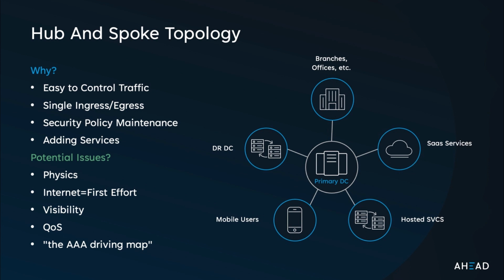Some of the reasons why we did this: if I had a hub and spoke topology, it was easy to control traffic. I knew where traffic was going to go. And I also knew where I could put my security policy because I had one single ingress or egress point for all of my traffic. So that allowed me to consolidate that so that I didn't have to put security policy all over the place, and I could put it in one spot and concentrate my efforts. It allowed me to add multiple types of service. So if I wanted to add additional services, whether it was DNS security, URL filtering, quality of service, etc., it allowed me to have that single point of doing that.